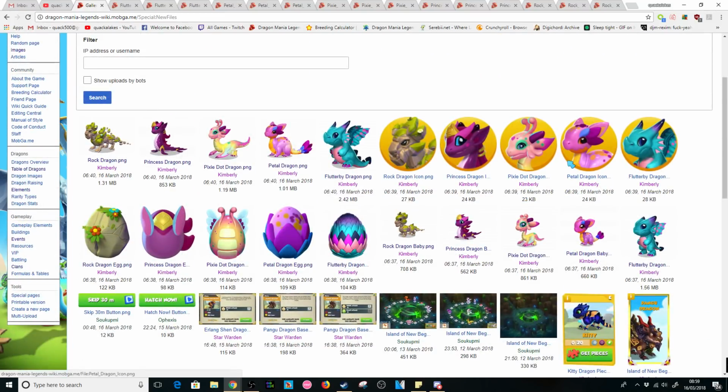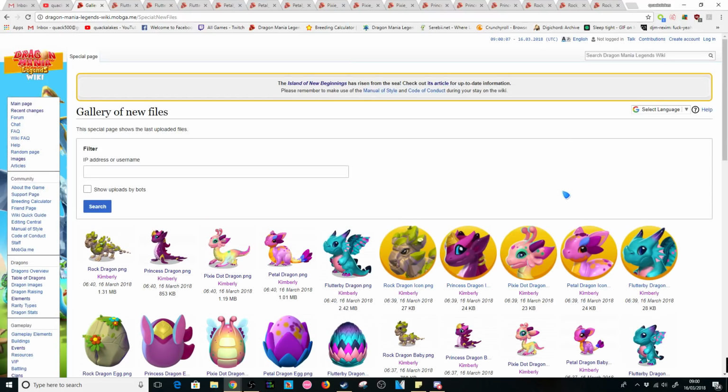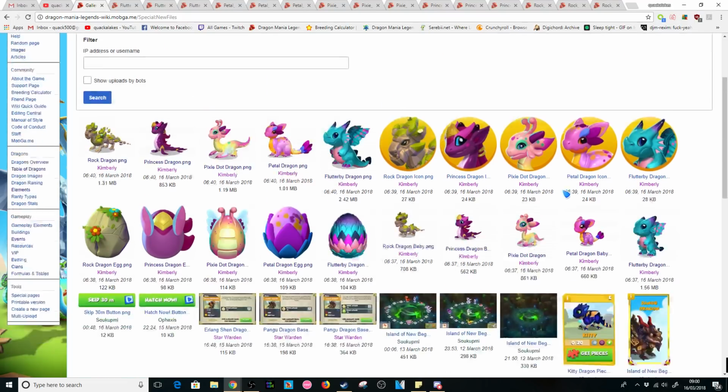But I guess let me know which ones you prefer as well, because I do like him, and again, maybe apart from the Pixie Dot, because it does kind of freak me out a little bit. But apart from that, new dragons on the way. Please, give me somewhere to put them.